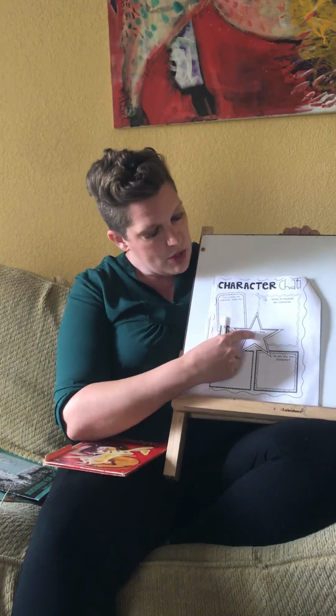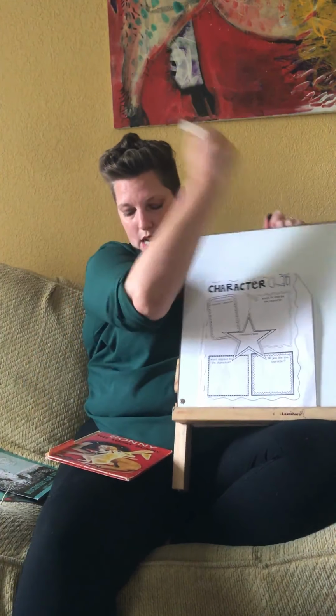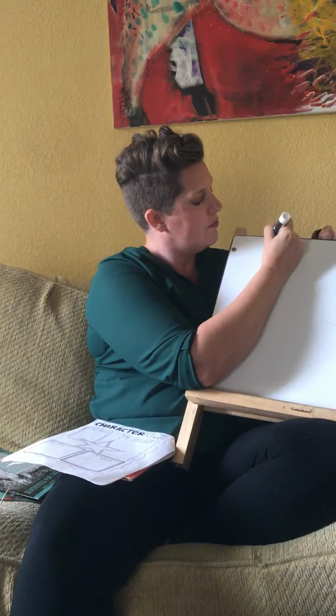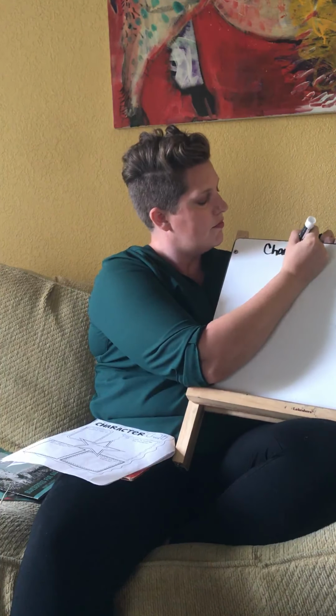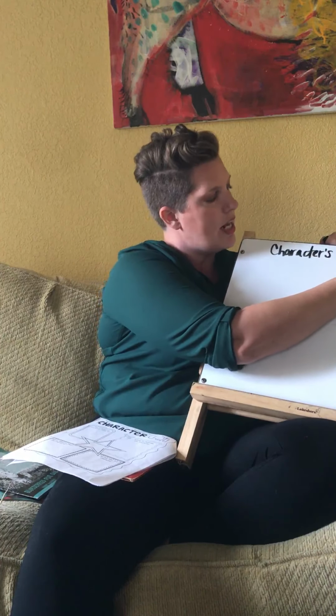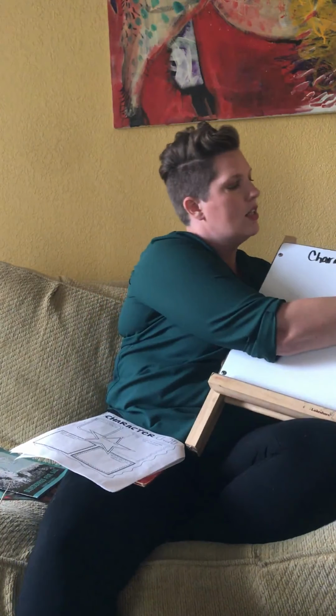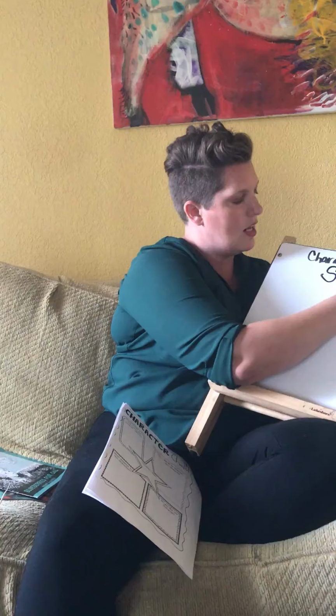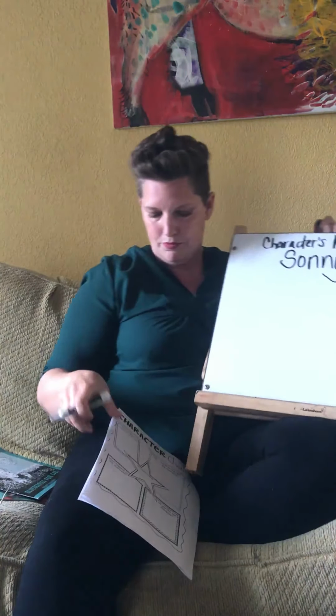The character's name, so you're going to write Sonny the Lucky Bunny. You can just write the word Sonny. The character's name, it goes in the star, is Sonny. Okay.